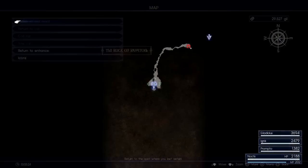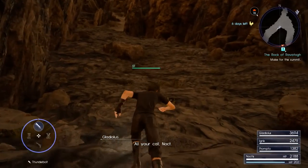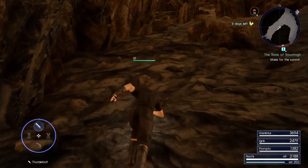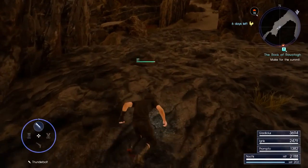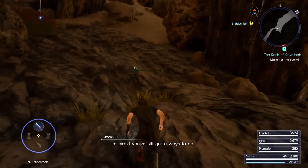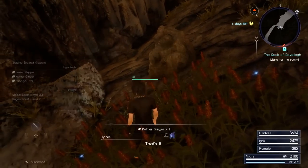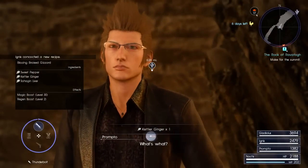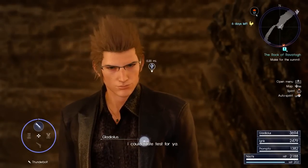This way. So we have two separate directions I can go in. It seems like left would be the right choice. I'm going to try right. Maybe it'll be a dead end with an item at the end. Feeling past my peak. That'd be nice. I'm afraid you've still got a ways to go. I've come up with a new recipe. I could taste test for you.